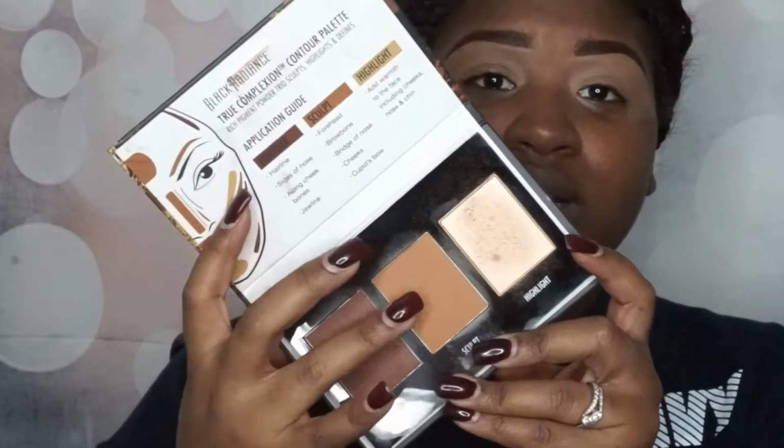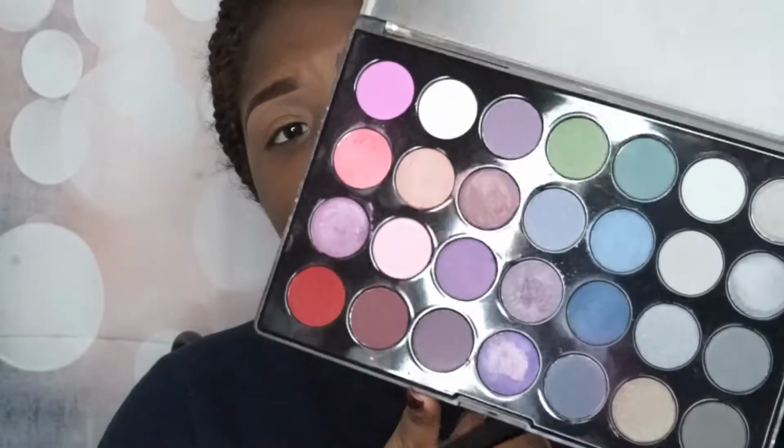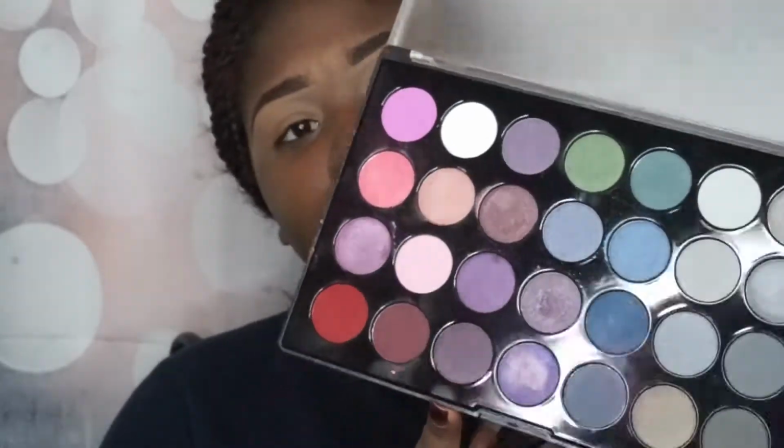I'm going to go ahead and set the concealer with this lighter color right here. Now that that's done, I'm going to start with my eyeshadow. The two palettes I want to use today are the City Mini Palette by Maybelline and Makeup Shayla. And then I want to use, if I can get it, this BH Cosmetics Smoky Eye Palette.